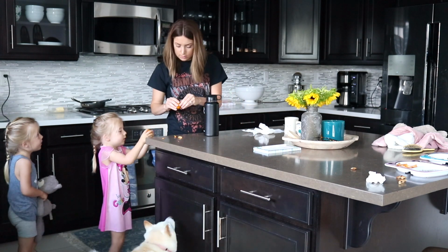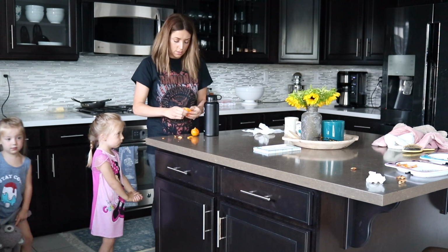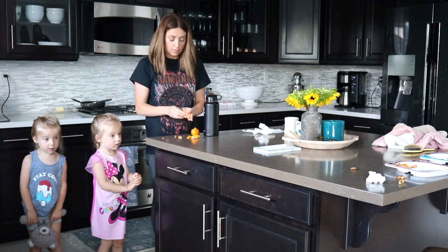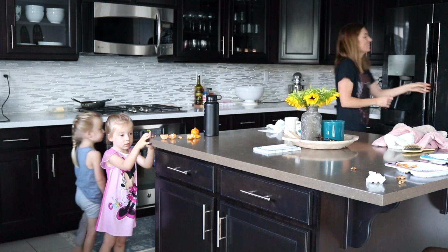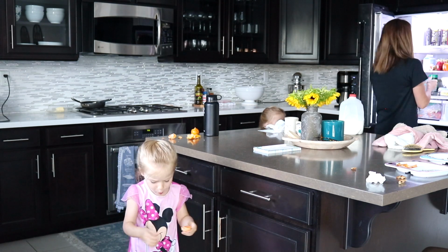And the kitchen for me is the one place in our house that I feel has to be clean or else I won't be as productive. I feel like everybody has some space in their home, and if that space is not tidy, then it just seems like you're not in control of your day. So I try to keep the kitchen in order as much as I can.